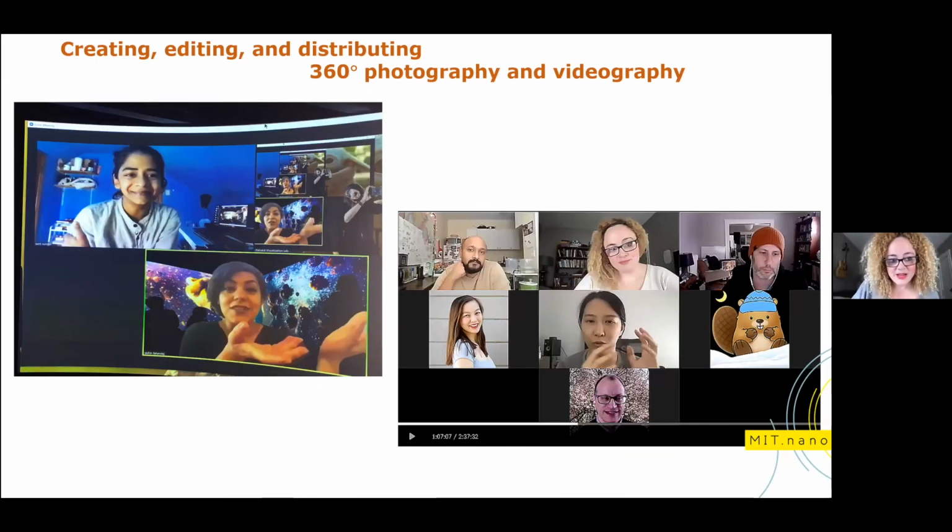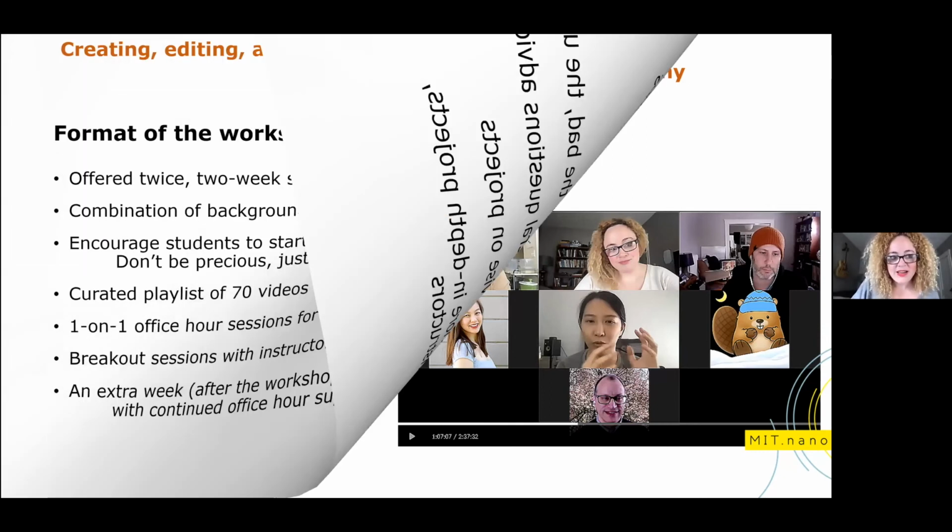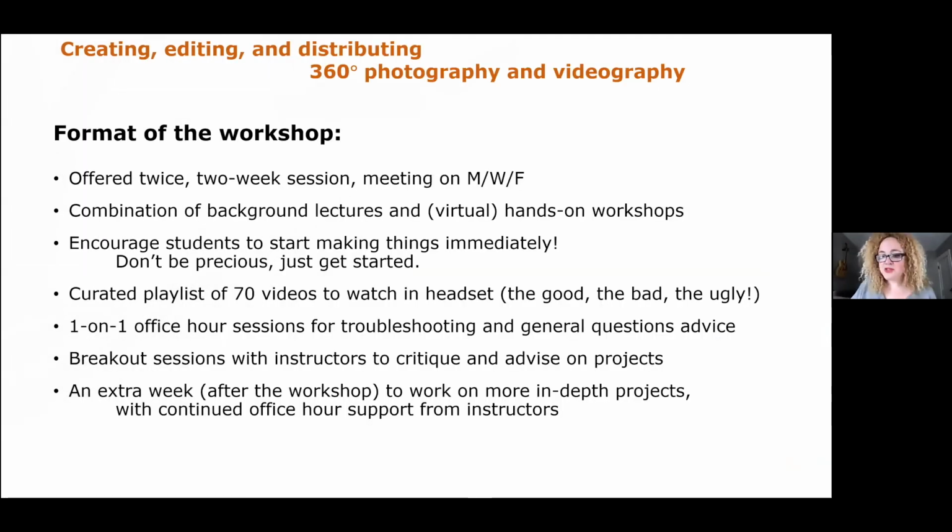So the format of the class, we offered two-week sessions. We met on Monday, Wednesday, Friday for about 4 hours each time. And it was a combination of background lectures, like the ones that I just showed, giving context about where we are in history with the development of these technologies, and then virtual hands-on workshops about how to create content from beginning, middle to the end.